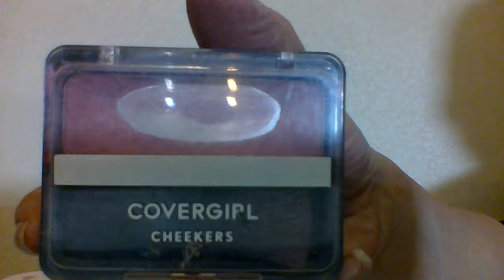I have both sides, my forehead, everything covered, and now I'm just spot applying. All right, so I got all my face, all the foundation on, and I got those spot areas done. And then I put on my blush, which is Cheekers. All right, CoverGirl Cheekers, and this is what it is.